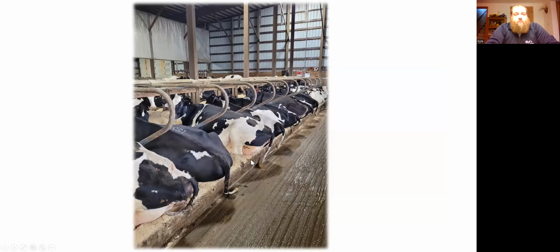So this is a photo of the head-to-heads in the center of our barn. Our stalls are deep bedded sand. We bed weekly. Every Wednesday when we do herd health, my dad works with the veterinarian, and then I go through and add bedding and groom stalls, and we put Pure Cal calcium on the stalls to help dry them out, and we've had really good success with our sand bedding. I would not do it any other way.